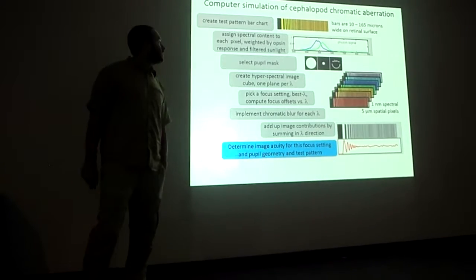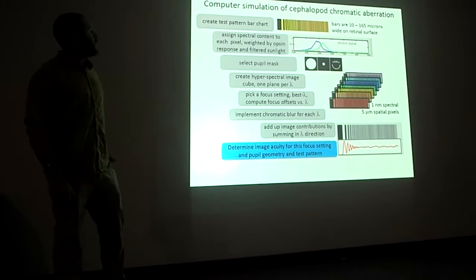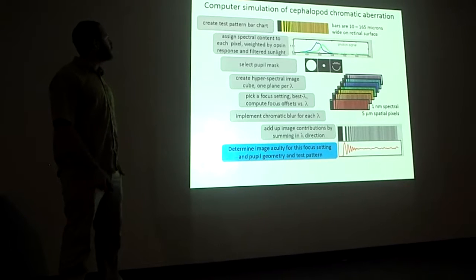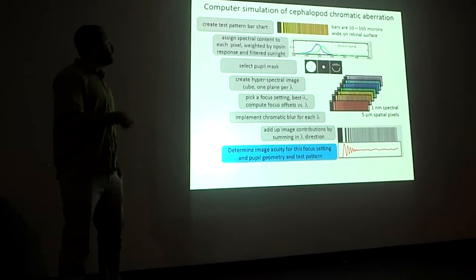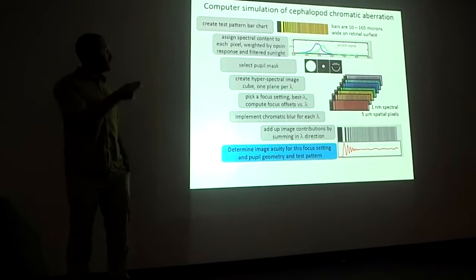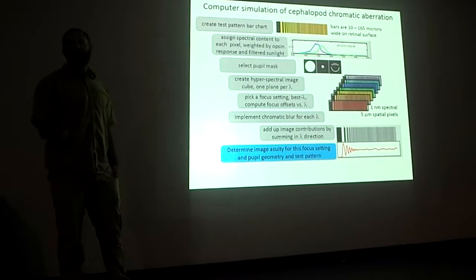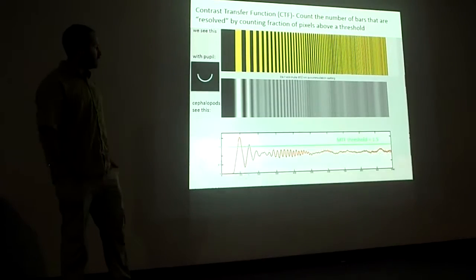So we did a computer simulation of chromatic aberration in MATLAB, where you create a test pattern bar chart. We used real fish reflectance for tropical reef fish, and then assigned the spectral content to each pixel, weighted by opsin response and filtered sunlight attenuation through seawater. You select a pupil mask, then create a hyperspectral image cube, one plane per wavelength, and then you pick focus settings, and we can go through and see it. Cool.